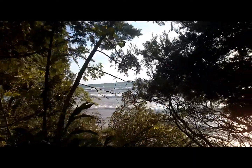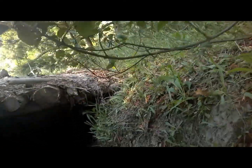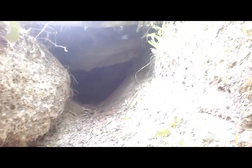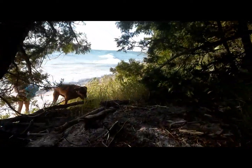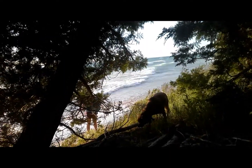Alright, so hopefully you guys can hear me. It is a very windy day. There's some big waves out there on Lake Michigan, but just documenting the fort I built. So you guys can see this is the entrance, looking in from the outside. And there's the puppy dog, Pepper, walking on top of the fort.